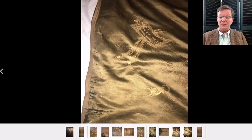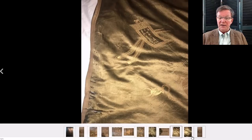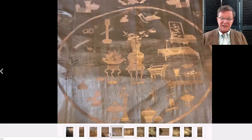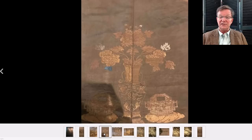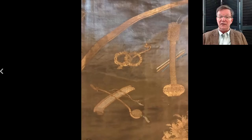It's almost like a polished silk. Here's the surface on it. There were some inscriptions and whatnot. But to me, the type of silk it is, the way it's woven, looks 19th century. But a very nice one.